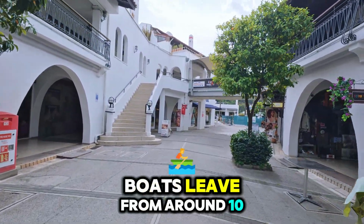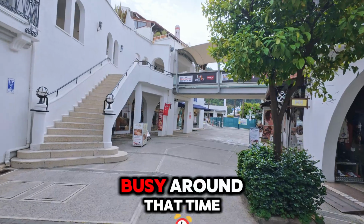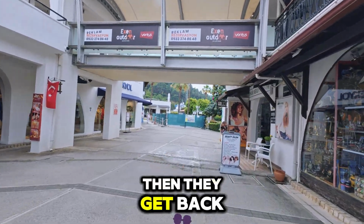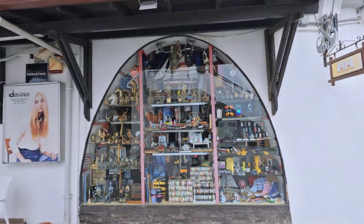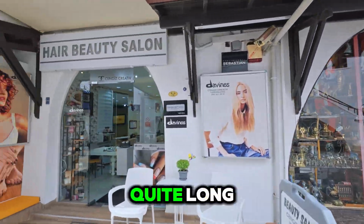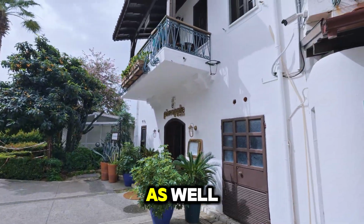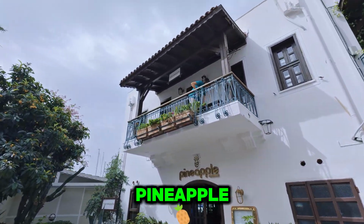A lot of the boats leave from around 10 as well, so it'll get quite busy around that time because a lot of the excursions are sort of 10 in the morning, and then they get back about 4 or 5. So they're quite long, but they're worthwhile. I'm guessing you can do a few shorter ones as well. Pineapple.